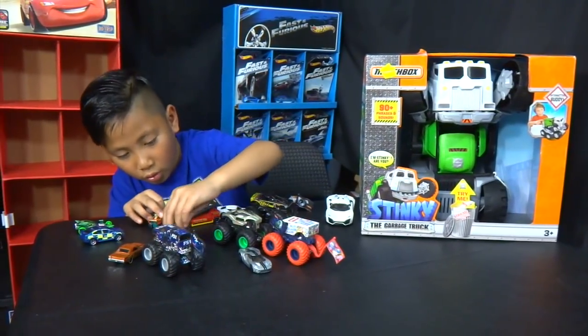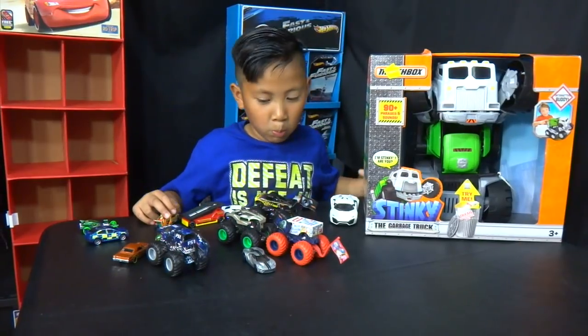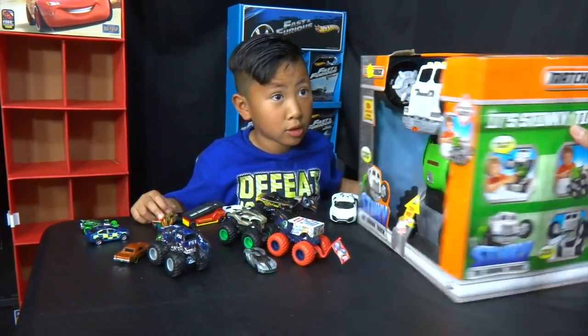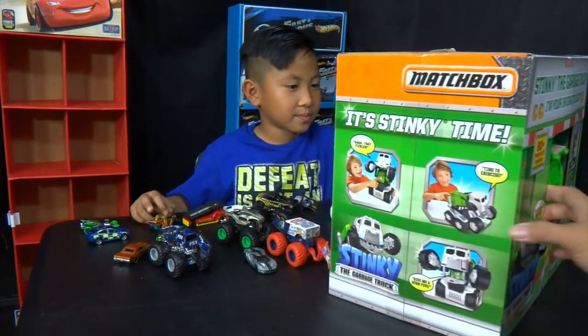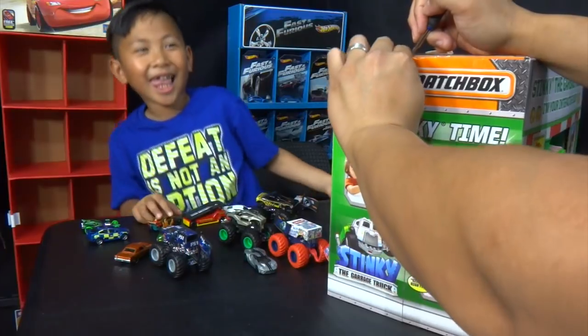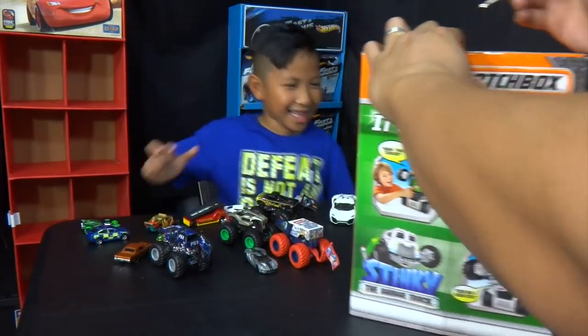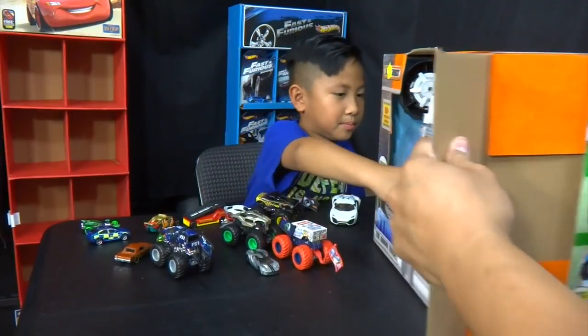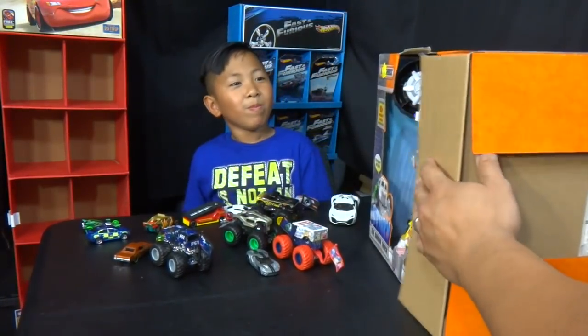What do we have left? We got Stinky. Stinky's gonna eat up some cars. I don't think he can eat Monster Jams. Alright, let's open up Stinky. How are we gonna open up Stinky? So this thing has like 90 plus phrases. That's a lot. This thing's gonna be annoying.